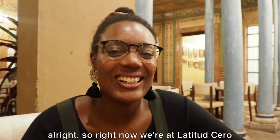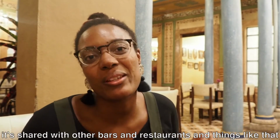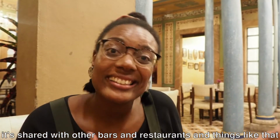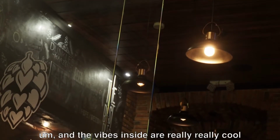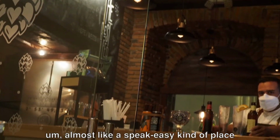Alright, so right now we are at Latitud Cero, and we're currently sitting in the shared courtyard. It's shared with other restaurants and bars and things like that. And the vibes inside are really, really cool. It feels like this underground, almost like a speakeasy kind of place.